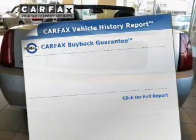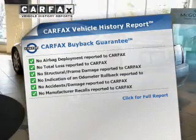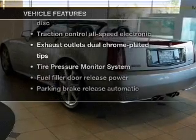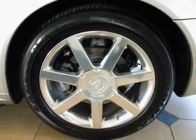An included Carfax vehicle history report allows you to purchase with confidence and the knowledge that your buy was a smart choice. Plus, enjoy these notable features that are included in this vehicle. Power door locks, power windows, cruise control, power steering.